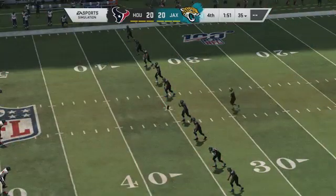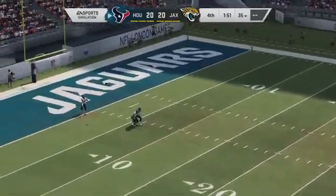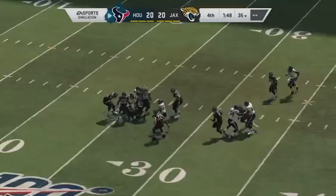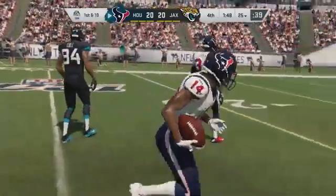Fitting for what's been a tight ball game. We're all even at 20 now as the kick's away. This is fielded at the goal line. And not a bad return here. He gets it out to the 25-yard line.